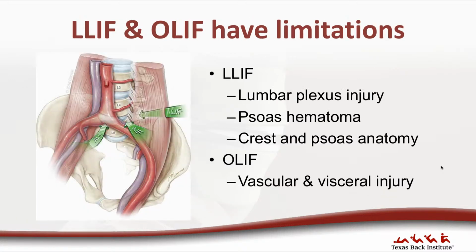Next slide is lateral and OLIF have limitations. We kind of touched upon these. Lateral: lumbar plexus injury, psoas hematoma, and then the crest and psoas anatomy can make it an impossible thing at times. And then OLIF, similar things, but also higher risk of vascular and visceral injury. Then the other thing is, again, lordosis. Now ACRs have been described, and lots of people do ACRs in their laterals, and I think that's a great tool to have. But it's kind of a pucker factor surgery, right? Nobody's like, I'm just going to do a quick ACR. That's a big deal component of the surgery with high risk associated with it.